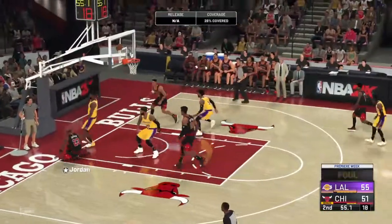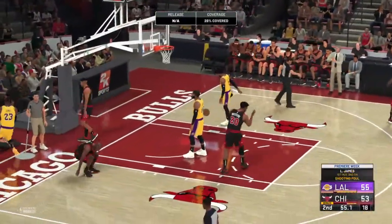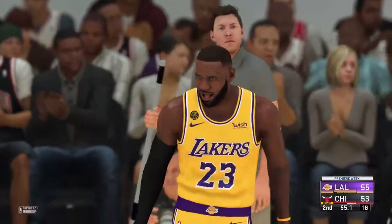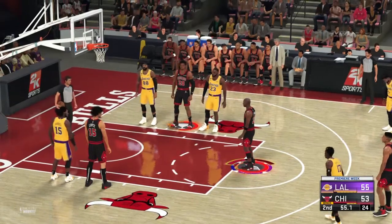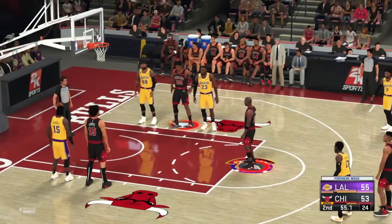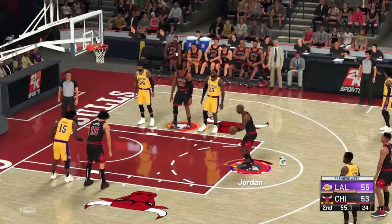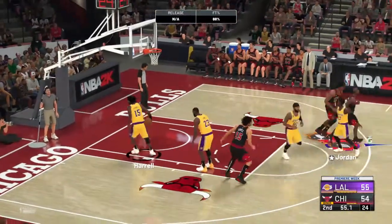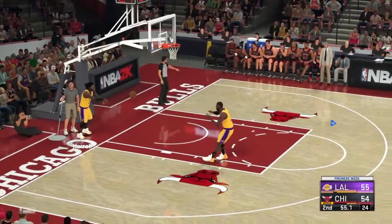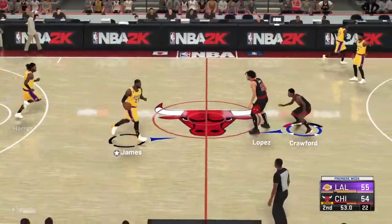Jordan inside, James covering, and they call the foul, so a chance at the line for one more coming up. That sends Michael Jordan to the free throw line. That's on LeBron James. The Bulls have hit most of their free throws tonight, 5 of 6. Free throw good, Jordan. 55 seconds left in the second quarter.